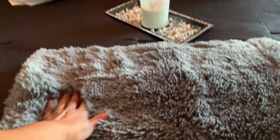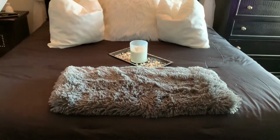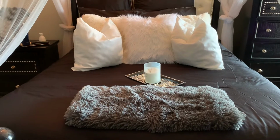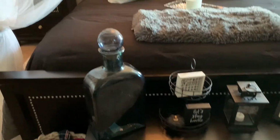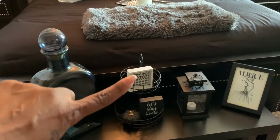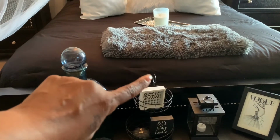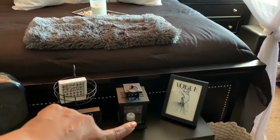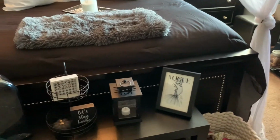This blanket right here came from Family Dollar. It wasn't really that expensive. It was only $10 at purchase. So, and I love it. And it's really, really soft. This oversized perfume bottle came from Home Goods. This stand right here came from the dollar spot in Target, along with the two signs and the little pumpkin right here. This lantern came from Target as well. This picture frame came from IKEA.